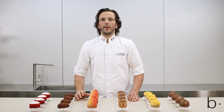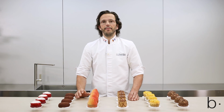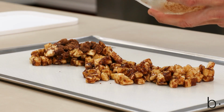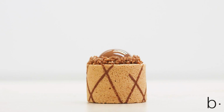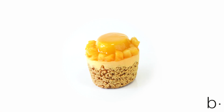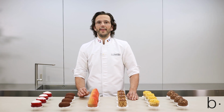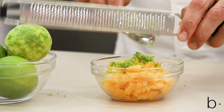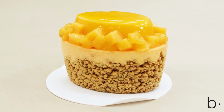We'll continue with a very popular preparation to which we've given our own twist, the Banoffee. In this petit gâteau, we combine peanut with milk chocolate, banana, and salted caramel. An exotic and delicious pairing. The next elaboration is a mango cheesecake, in which the flavor of the fruit perfectly pairs with the cream cheese and helps us transform a classic dessert into a unique and refreshing elaboration.